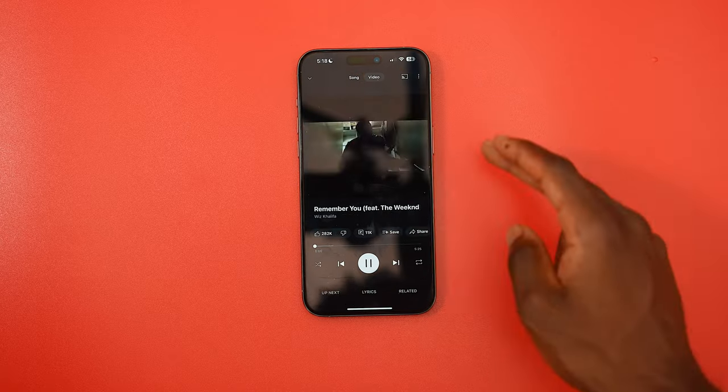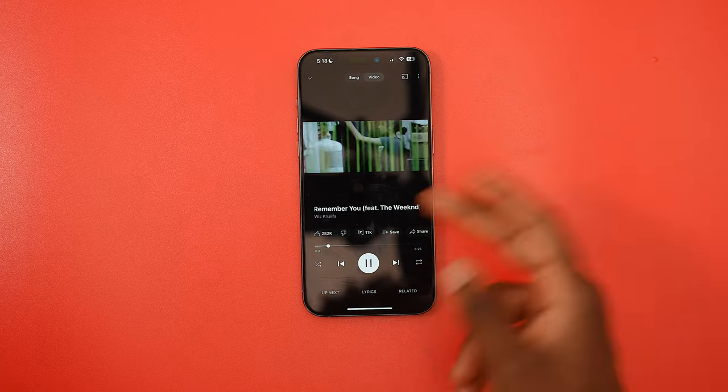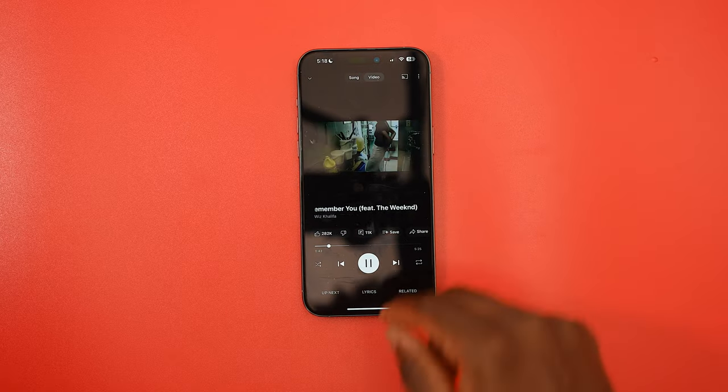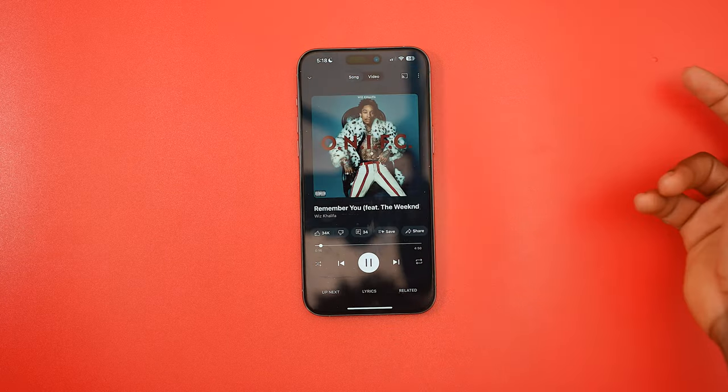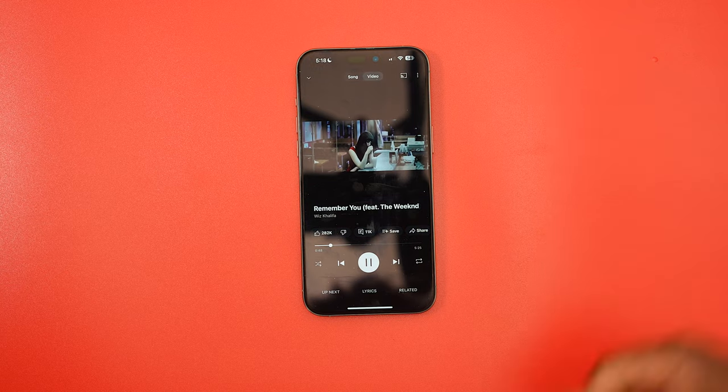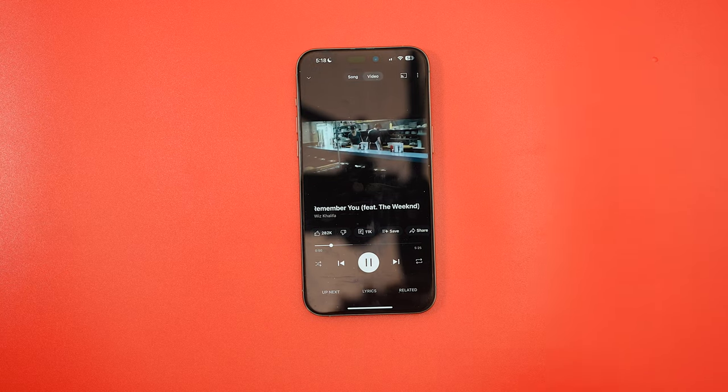Let me play this, man. Okay, perfect example. So I really don't want to get hit with copyright too much, but you can switch between the song and the music video right then and there. So if you want to just watch the music video, you could do so.